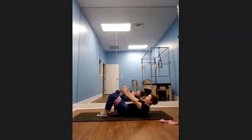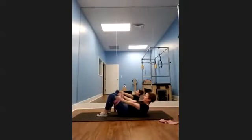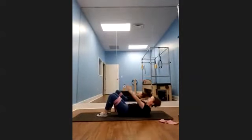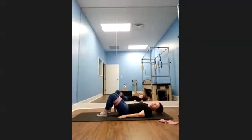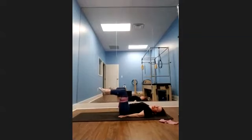Putting pressure on that band or squeezing that ball. In five. And four. Or maybe you have a pillow. In three. And two. Hold it up there. Eight, seven, six, five, four, three, two. Good. Let's tuck those hands underneath that booty just a little bit underneath your hips.